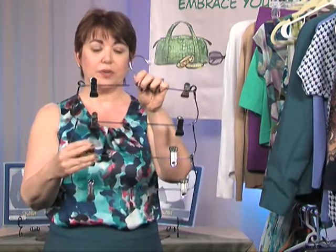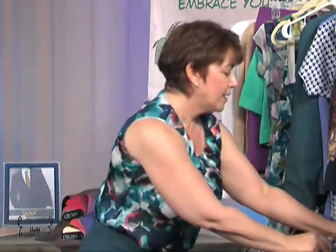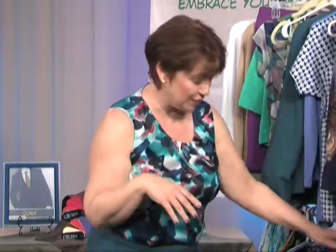This here would be a very good option for skirts. I try to keep everything in the same color scheme, so if I had brown skirts or a brown pair of pants, I might put 2 skirts and 2 pairs of pants. Again, this is going to be very helpful if you are limited on your space. Some people are fortunate and they have a walk-in closet. Not so much.